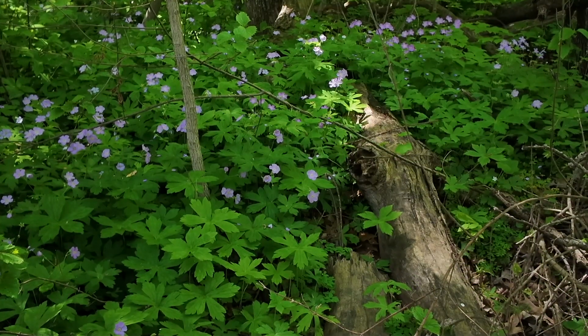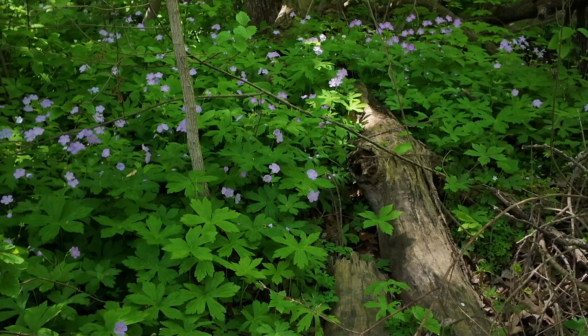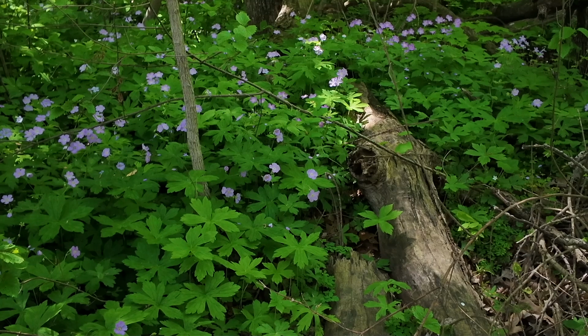Nice little scene here. A bunch of wild geraniums growing on the forest floor. Pretty little plant. When we had our house, I had a bunch of these in the backyard. It was pretty cool. Attracted a lot of pollinators.